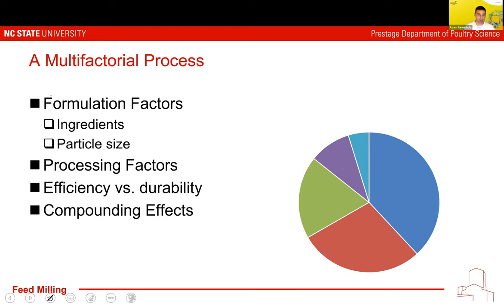We know we have different processing factors, including die specifications, throughput, the design of the pellet rolls, our type of conditioner that we are using, and the retention time that we can get inside that conditioner. All play a major impact on how pelleting is being done.